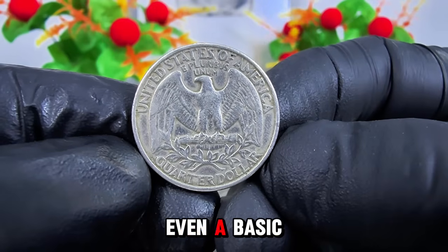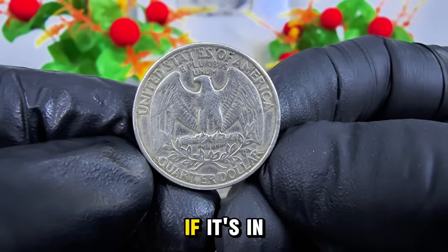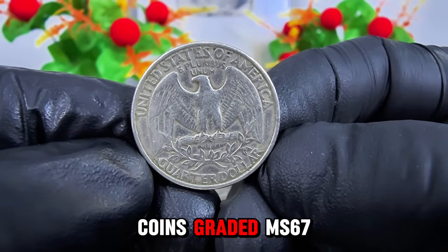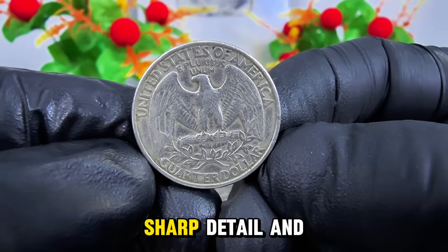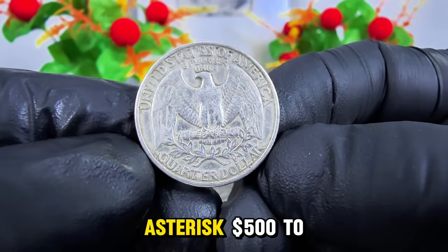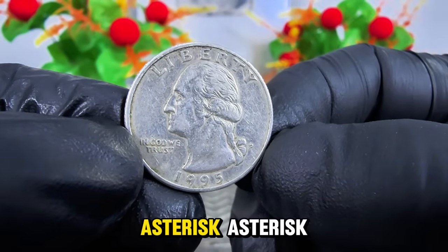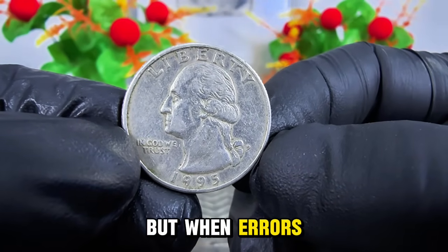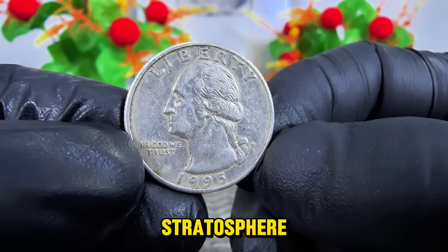Now, even a basic 1995 quarter can bring in decent value if it's in mint state. Coins graded MS67 or higher, with flawless surfaces, sharp detail, and no visible wear, regularly fetch $500 to $1,200. But when errors enter the picture, those values shoot straight into the stratosphere.